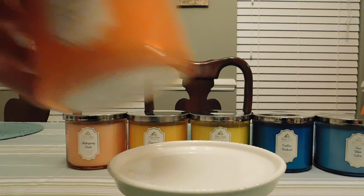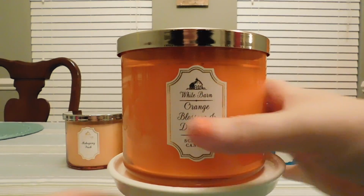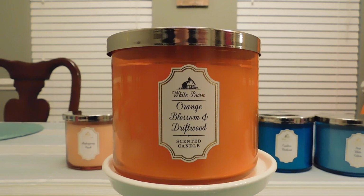The next one I have is Orange Blossom and Driftwood, in this really pretty orange colored glass. The notes in this are orange blossom petals, crisp bergamot, and soft sea-washed wood. I really like this scent on cold sniff. You get a citrus with a little bit of a floral and that driftwood kind of beachy note.